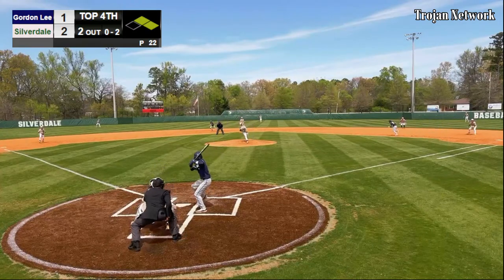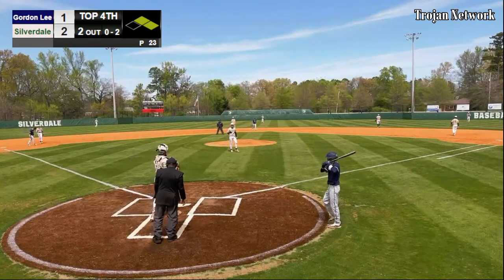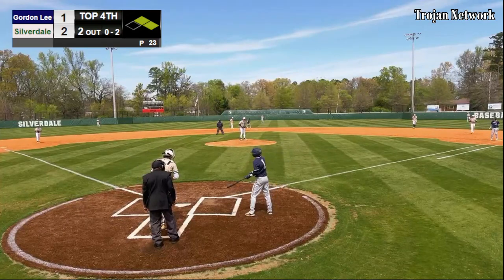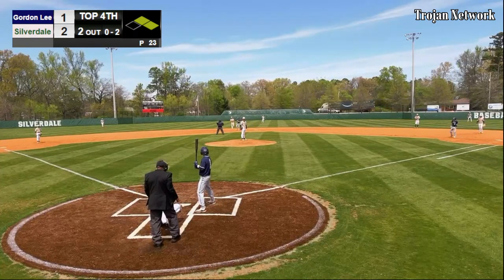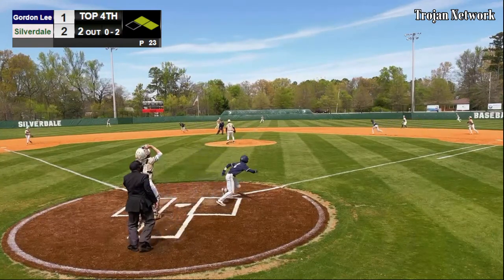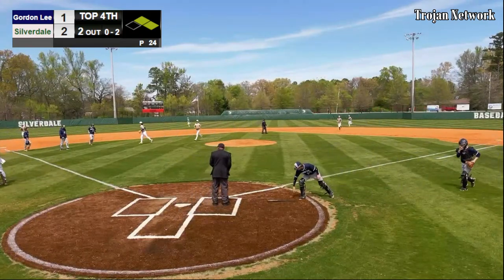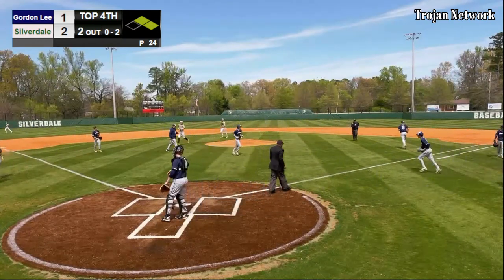And the 0-2 pitch. Fastball. Fouled off left side out of play. You got it, Maddox. 1-2 pitch. Fastball, that's lined to the right side. Right fielder drifts over and makes the catch. Good job, Maddox. So nothing doing for the Trojans here in the top of the fourth. Couple runners on, couldn't bring them in. We'll go to the bottom of the fourth inning.